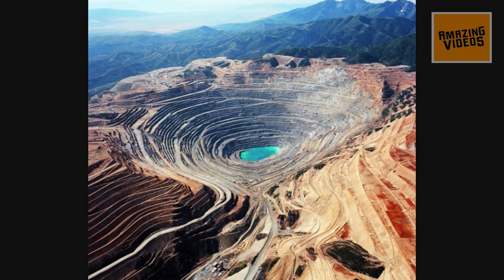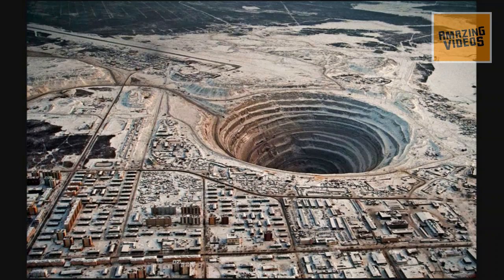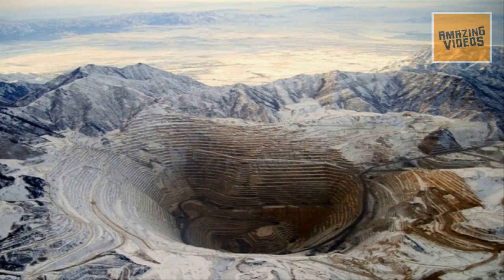The Bingham Canyon Mine. Located just outside of Utah's Salt Lake City, the Bingham Canyon Mine is considered the world's largest mine. It's about 0.7 miles deep and 2.7 miles wide, and considering it's actually a man-made hole, it's no less than a spectacle. It is so deep and wide that it can also be seen clearly from space, which gives a clear idea of how big it is.